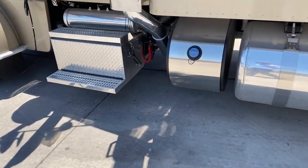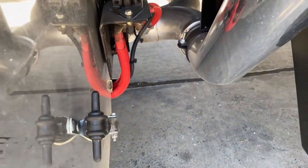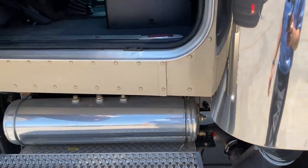There's a look at your stainless steel DEF tank cover. Look at the true 7-inch dual exhaust. And then you've got your Kistler battery disconnect switch right there.